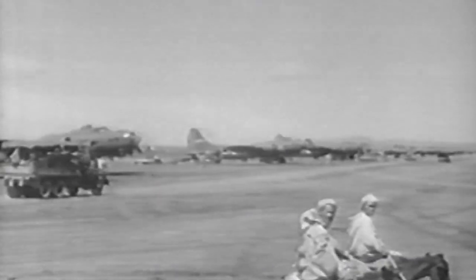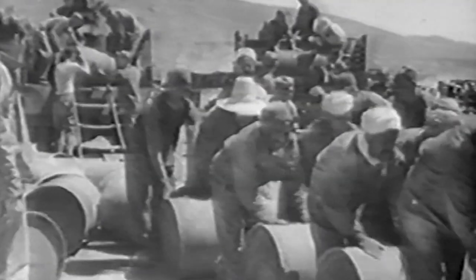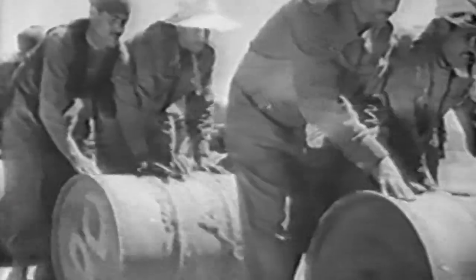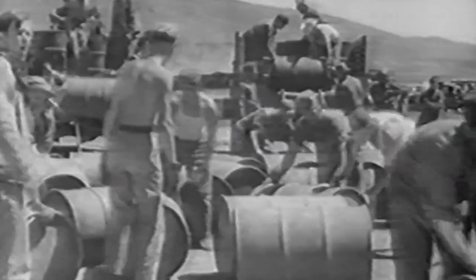General Eisenhower has mentioned the devastating attacks of our aircraft as one of the major factors in the Tunisian victory. Here are planes of the Northwest African Strategic Air Force, and this is a brief record of the part played by certain groups in that Air Force. The 321st Bomb Group used native labor to help fill the tanks of its B-25s.